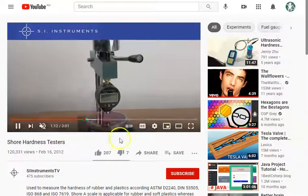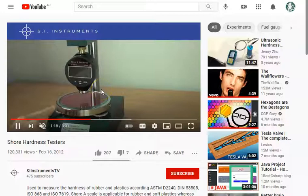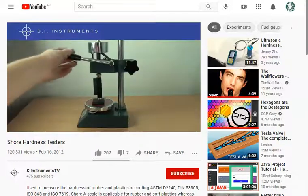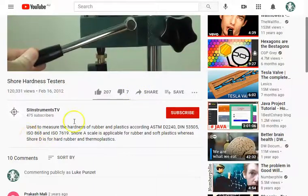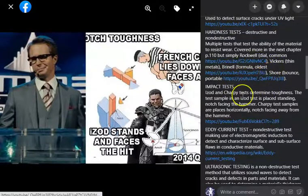And now this is a Shore test, and for Shore, you just use this little thing here, and you can actually just hold it in your hand. The advantage of that is that it's portable. The Shore scleroscope is portable. There's also a durometer as well, which is the smaller one. They can be compared. There are conversion tables, and in the other video I actually had conversion tables.